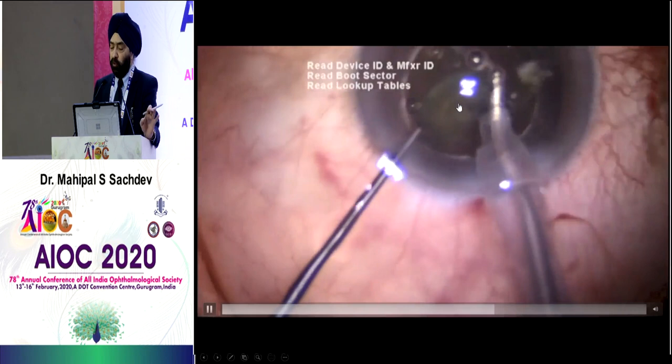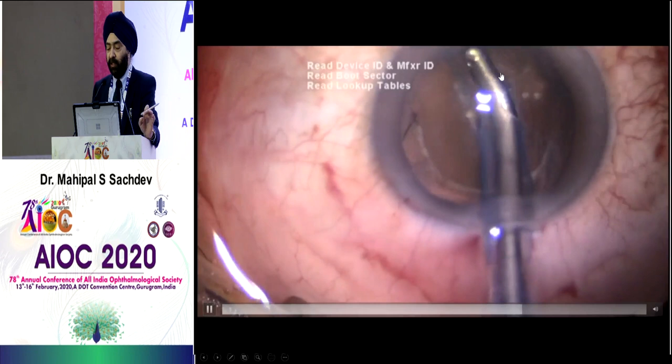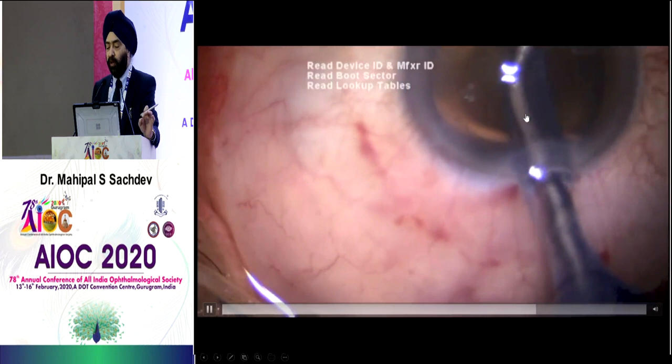There is no nuclear drop. I have not had a single nuclear drop in a polar cataract once I have shifted on to flax, because I know, and you can see that it's only at the end of the aspiration of the cortex that this defect will appear. Just see this. Can you see this defect appearing? There's nobody who could have stopped this defect from appearing. Can you see this? But I would never get a drop.